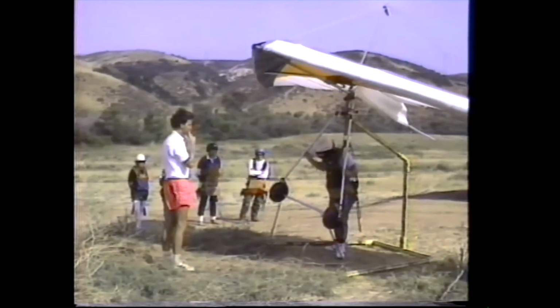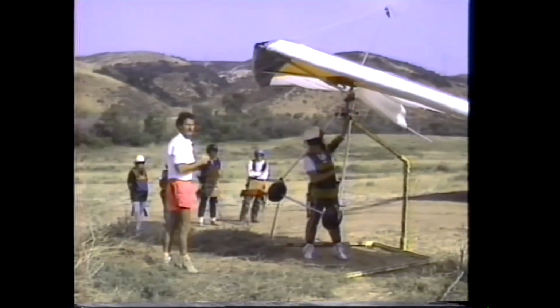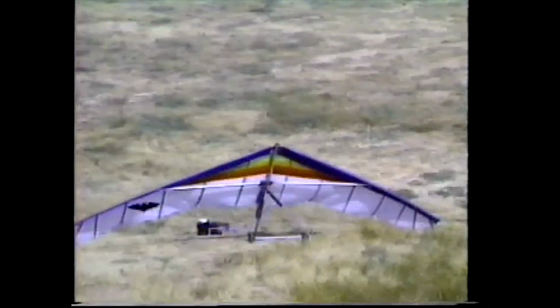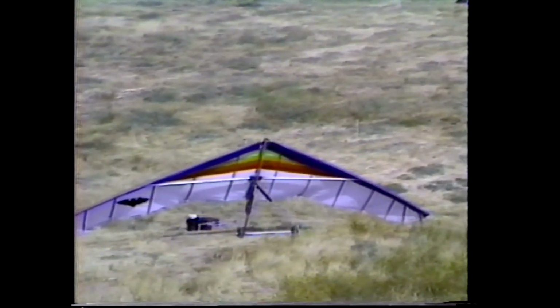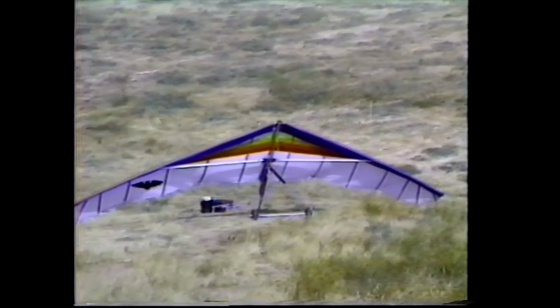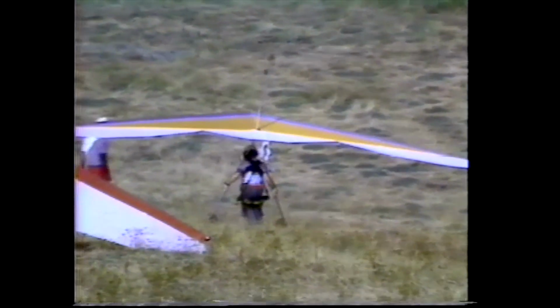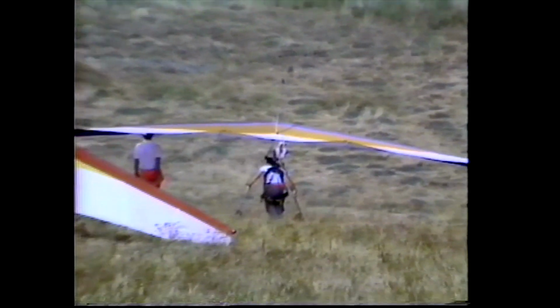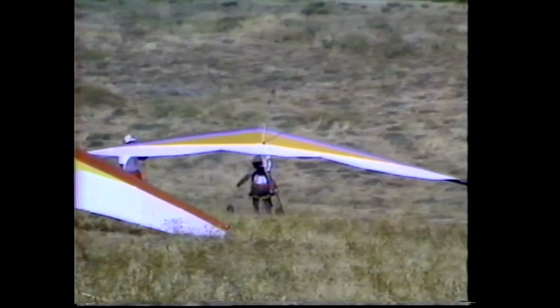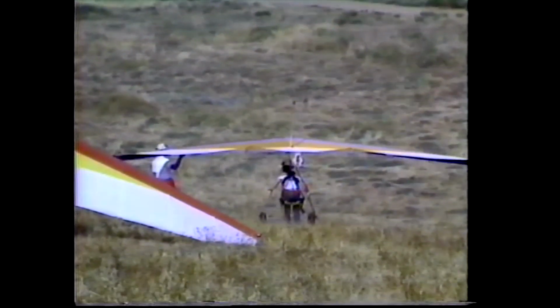Yep, you're done. What we're going to do now is go ahead and move over to our slope, and you're going to see some actual flights. We have concluded the simulator part, and the hang gliders are now lining up in position. First one, I think, is ready to go. It's the blue, gold, and white one. John is giving some final instructions, and it looks like he's about ready to go. This will be his first flight.